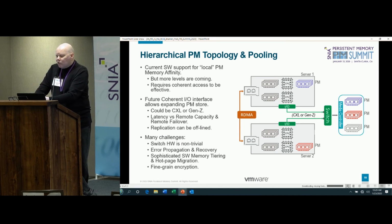Also, there's the opportunity to load balance. So if you have, say, 32 terabytes of persistent memory here, you can choose, I want to give 6 terabytes to this server and 10 terabytes to this, and I want to hold the rest in reserve. These are the kinds of games you can play with CXL or Gen Z, which will have native support or very near native support in the future. This is a future that we're pretty excited about.